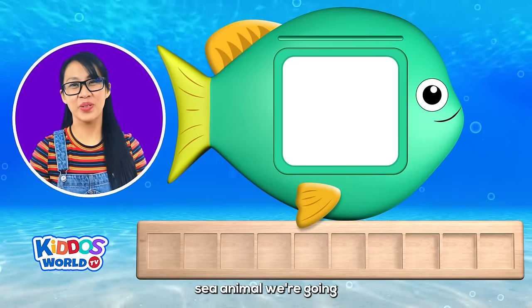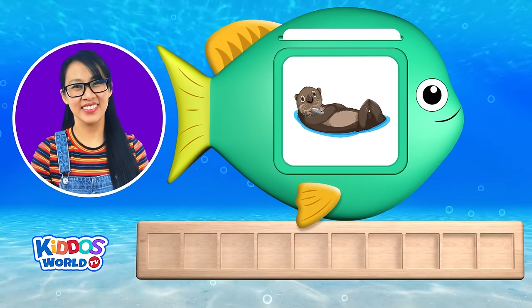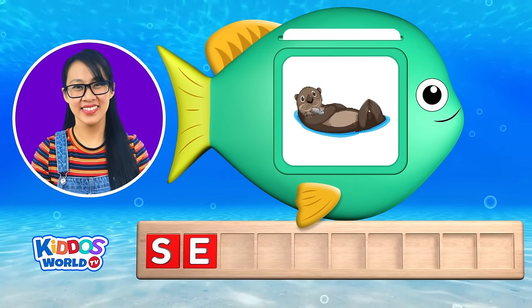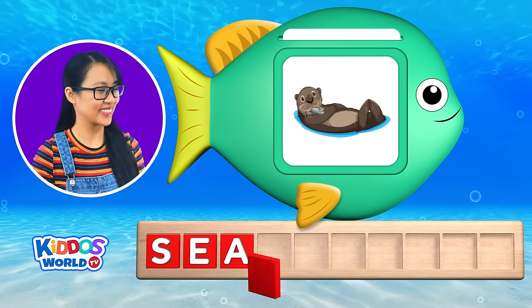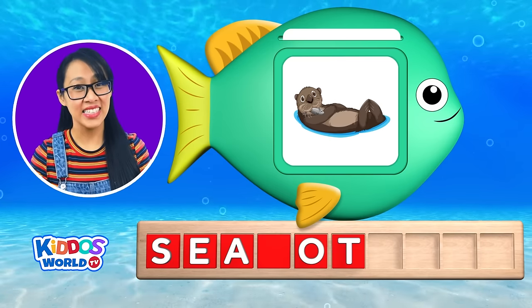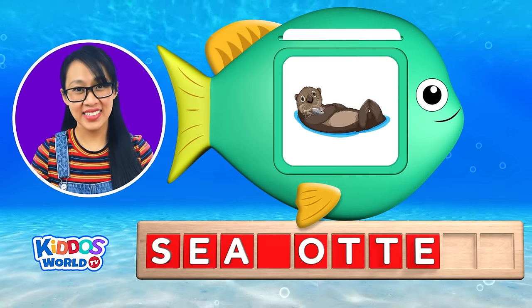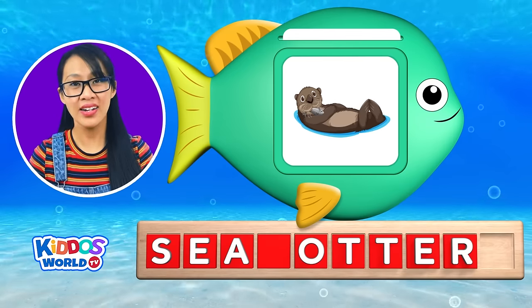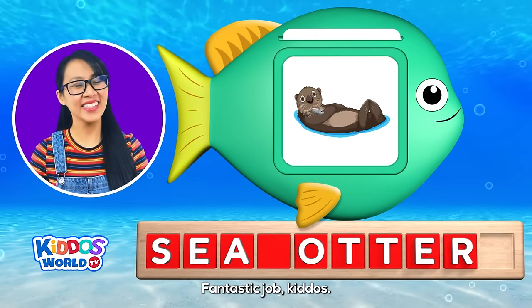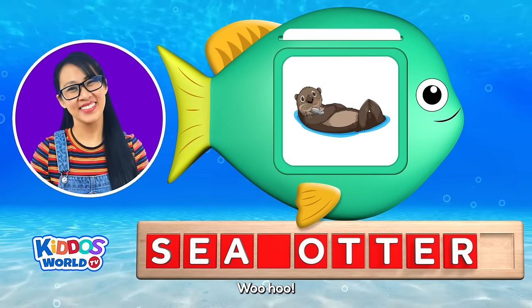The last sea animal we're going to spell is sea otter. S, E, A, O, T, T, E, R. Sea otter. Fantastic job, kiddos. You're all so smart. Woohoo!